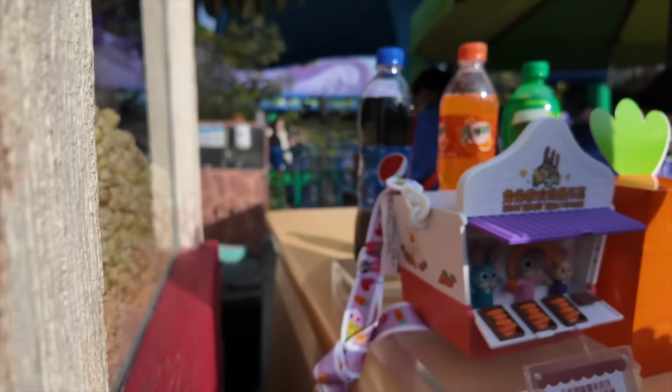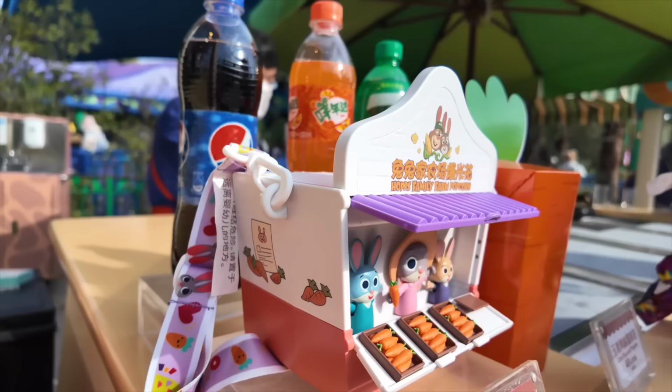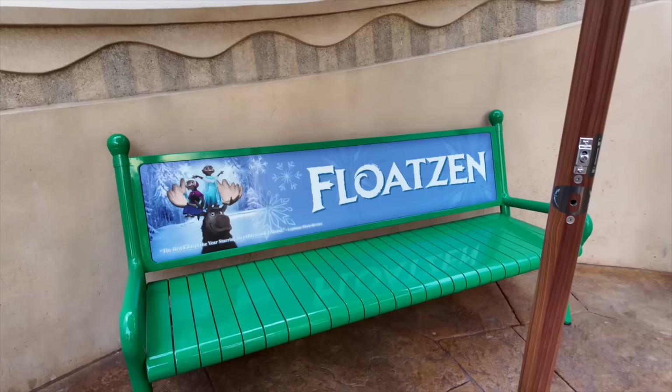And there's a popcorn bucket. I'm not going to get it, but there is a Hop's Family Popcorn Bucket. That's 188. That is so fun. It's a little small, actually. You know what? I'm not mad at that because they do take up a lot of space. This bench is everything. Floats in.